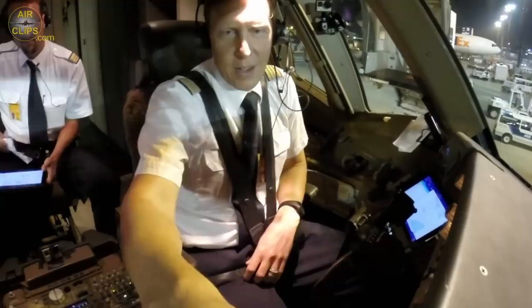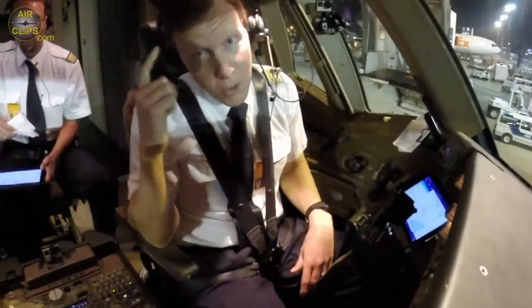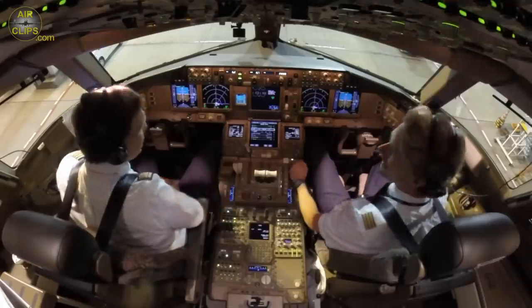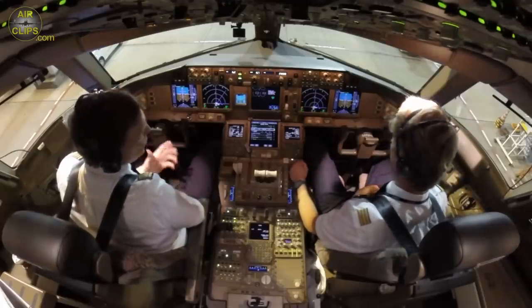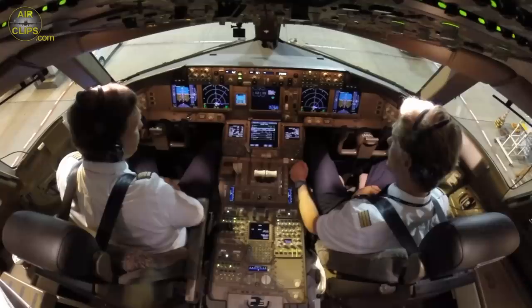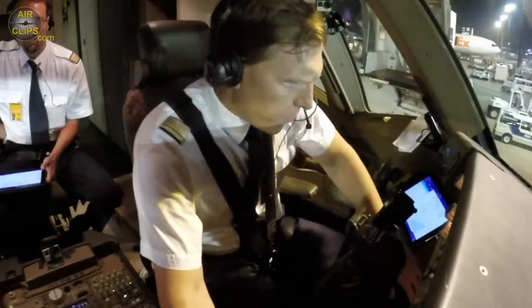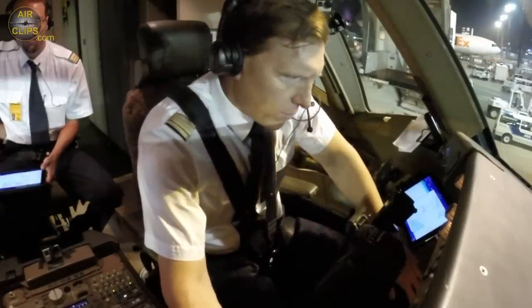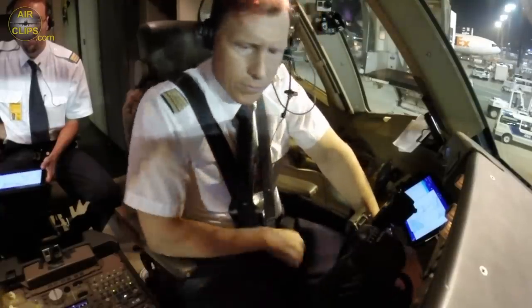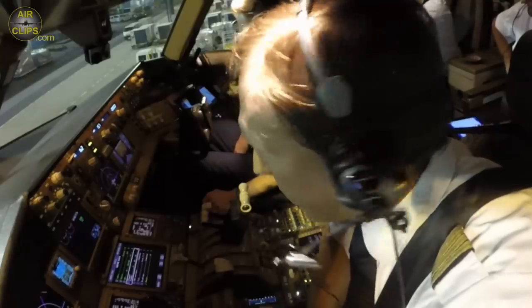157. That's why we keep checklists, because we can't keep it all up here. So 157, and altitude level 200 as cleared. Yeah, V2 162, heading 157, altitude level 200. Takeoff speeds. V1 159, VR 160, V2 162. V1 159, we are 160, and V2 162.